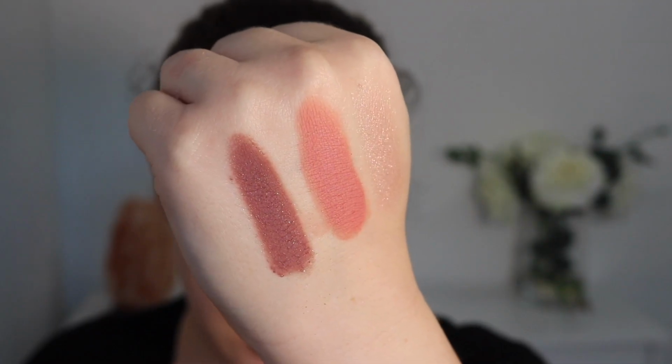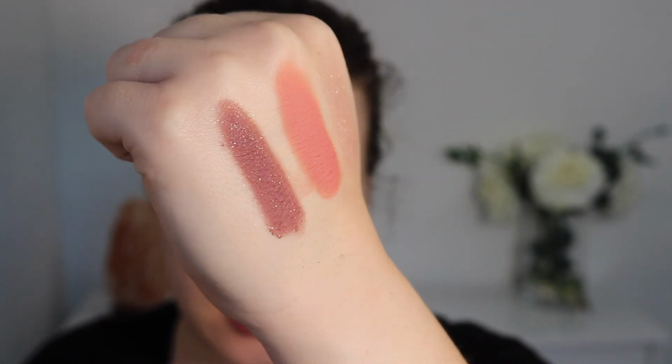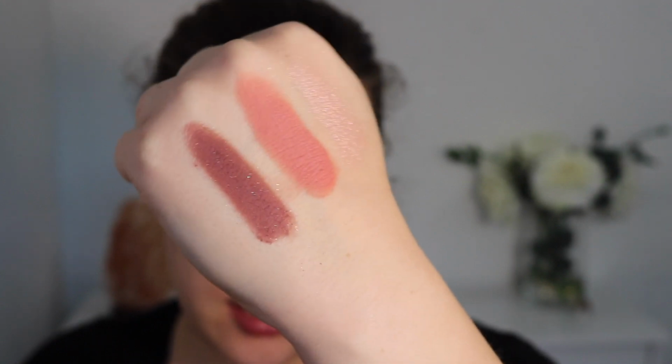It's really beautiful. And to finish off the top row, the last shade we have here is called Of a Feather. And this one is a sequin formula. ColourPop describes this one as a dusty mauve with pinpoints of gold and silver. So you can kind of see those shimmer particles in the sequin formula. It's really pretty, but this one was very dupeable. ColourPop puts out a lot of these shades.